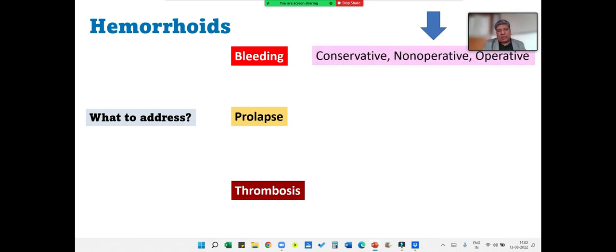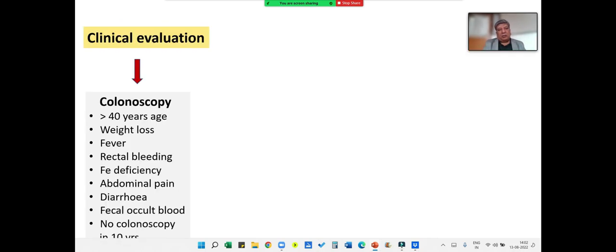Now, if it's bleeding, you do conservative management, non-operative management, that is rubber band ligation and sclerotherapy, and then if these fail, you go for operative. But when the element of prolapse is there, you think about surgery, and when the element of thrombosis is there, you think about operative. Now, using minimally invasive techniques, you need to understand if the patient has thrombosed internal hemorrhoids, you don't want to use a stapler in this patient. You don't want to do a laser hemorrhoidoplasty in these patients. You're going to cause more problems. It's already thrombosed, so the treatment would be hemorrhoidectomy. So you need to know what you're choosing when you choose a minimally invasive surgery.